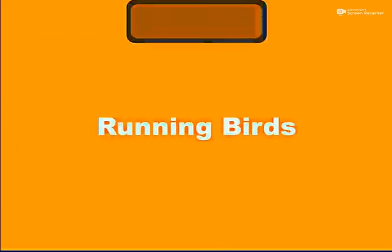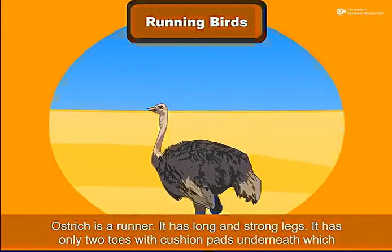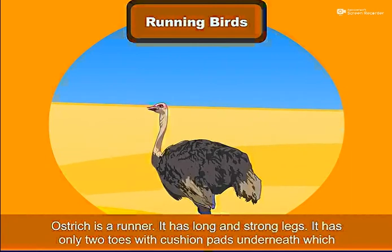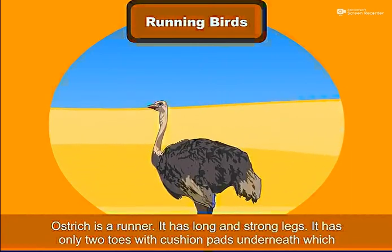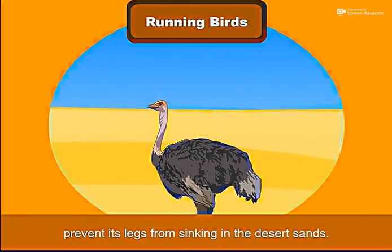Running birds. Ostrich is a runner. It has long and strong legs. It has only 2 toes with cushion pads underneath, which prevent its legs from sinking in the desert sands.